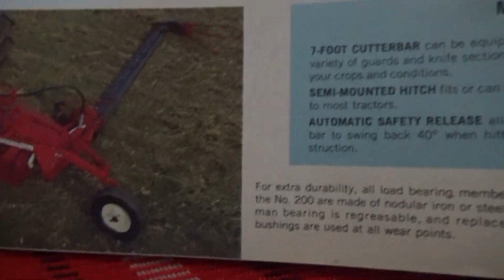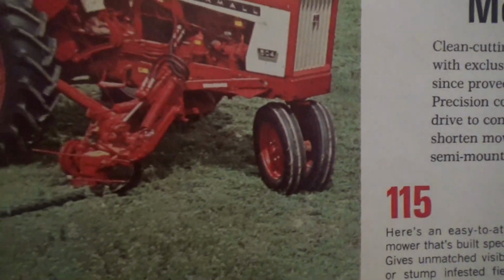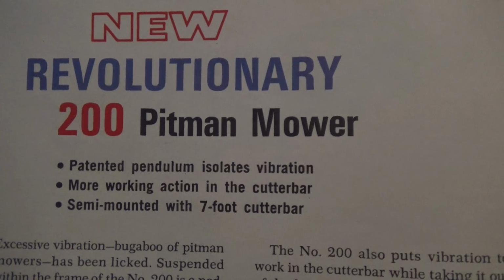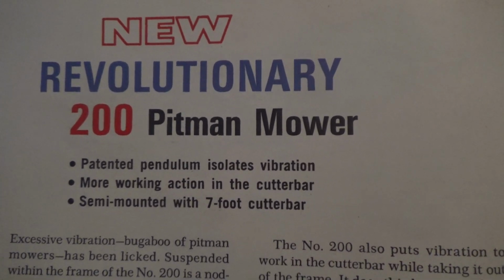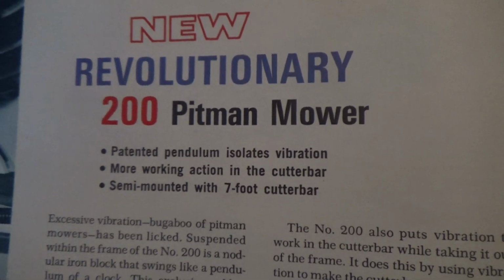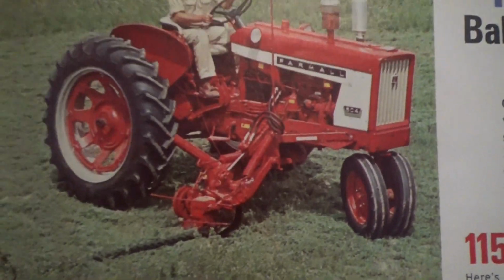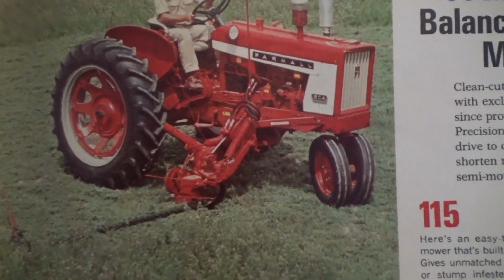Oh, here we go. This is where I find interesting. The haying equipment. Sickle bars. Mid-mounted sickle bar. Revolutionary. Pitman mower. Never before in the history of the world have we had a sickle bar mower. Anyhow, we used to cut it all with the 520 old Poppin' Johnny and a sickle bar mower, pull tape.